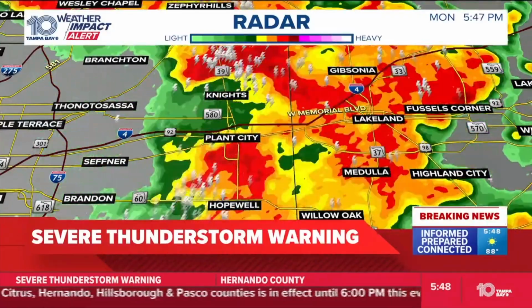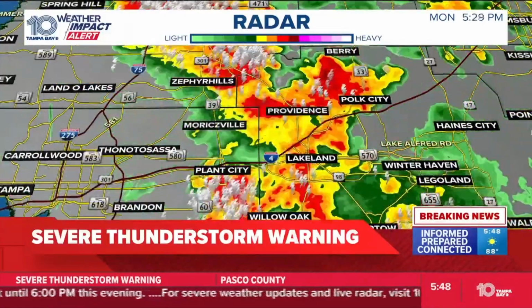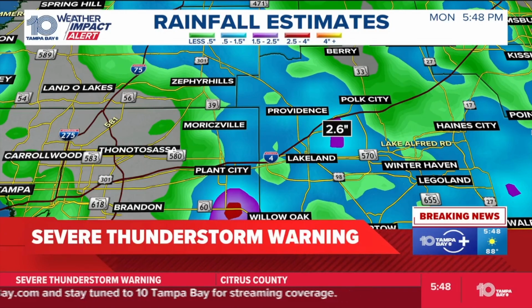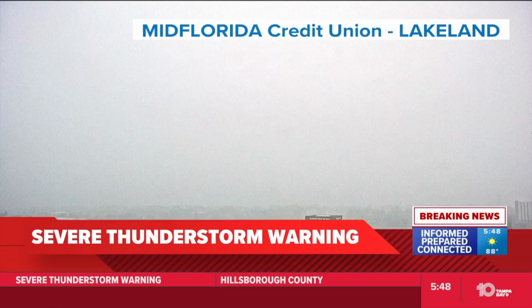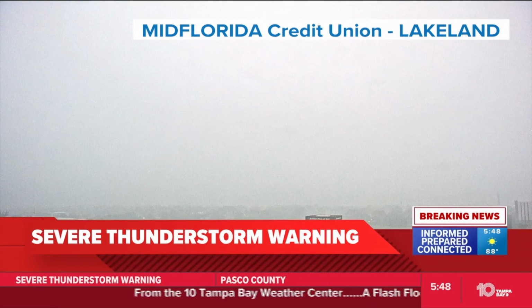That does not get too much better into the Lakeland area here, because you've got more rain coming as well. But if you look at the total rainfall so far, we've had a lot out here east of Lakeland, northeast of Lakeland, 2 to 3 inches. But the city itself has been doing okay as far as that goes. This is a live look out at Lakeland right now. And you're looking out over the lake there, and you can see it's just coming down really, really heavy there.